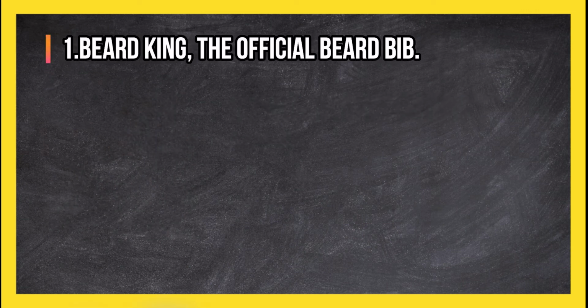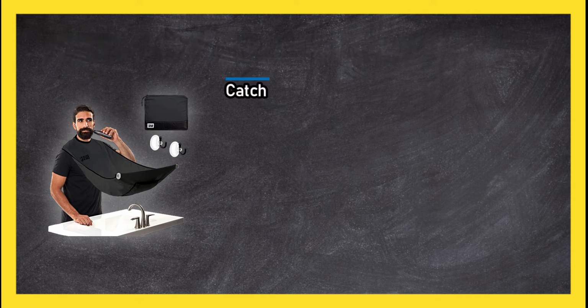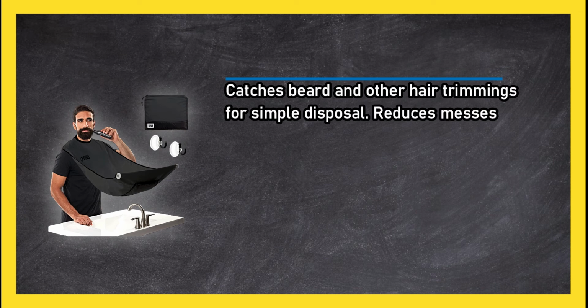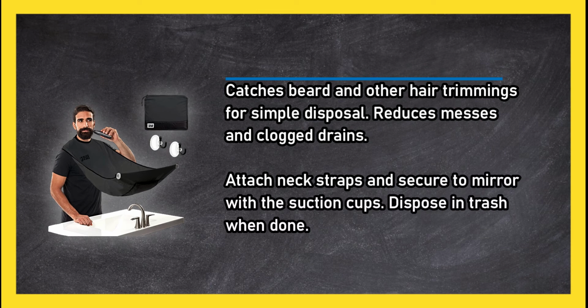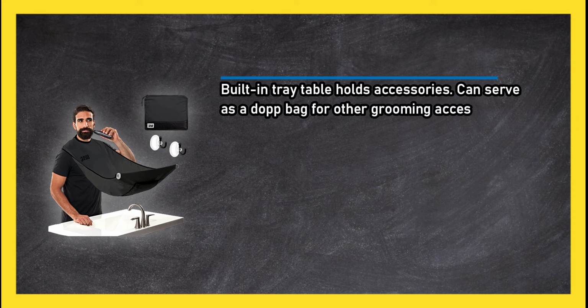At number 1. Beard King, the official beard bib. Catches beard and other hair trimmings for simple disposal. Reduces messes and clogged drains. Attach neck straps and secure mirror with the suction cups. Dispose in trash when done. Built-in tray table holds accessories. Can serve as a dopp bag for other grooming accessories. Choice of black or white.